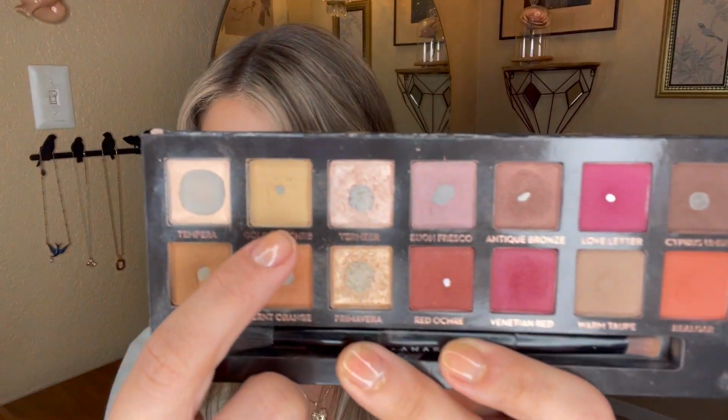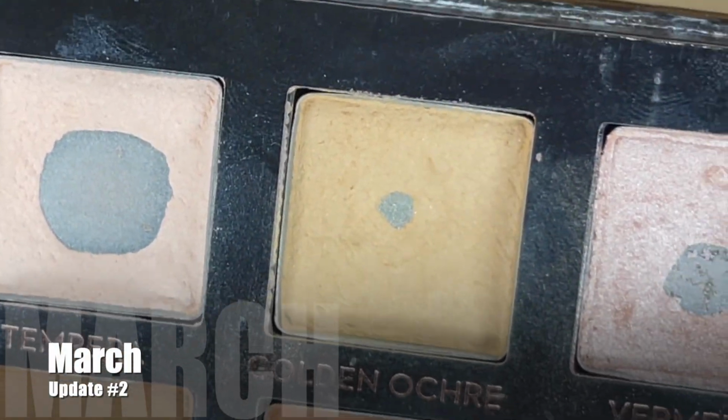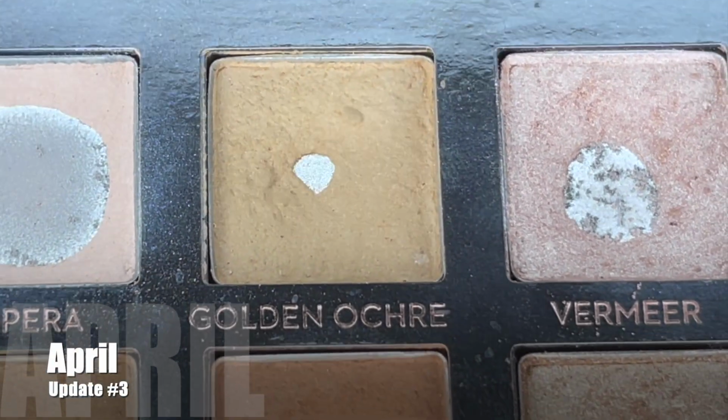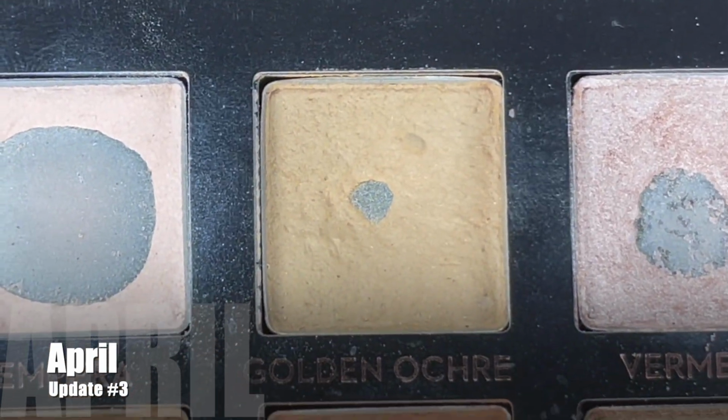The next shade is Golden Ochre. It's not one of my favorite mattes in the palette. I used it a lot in February and was able to hit pan on it, but since then I've only used it one other time, bringing me to a total of 12 uses during this project. So the pan might be expanded a teensy bit, but I doubt you'll see much difference there.